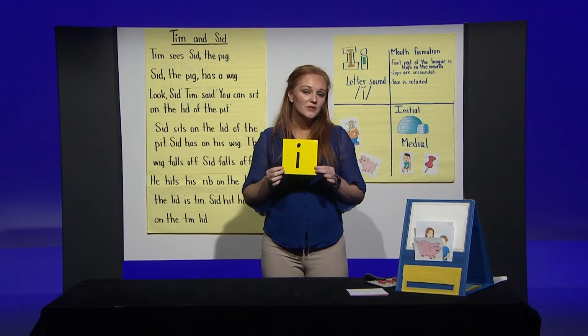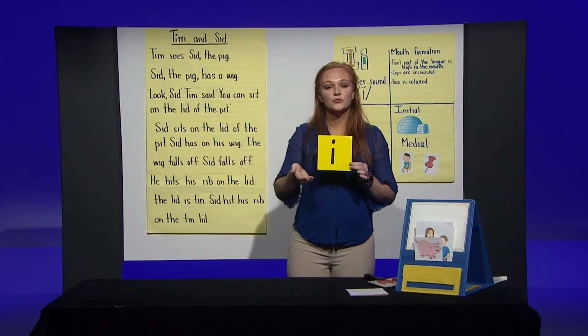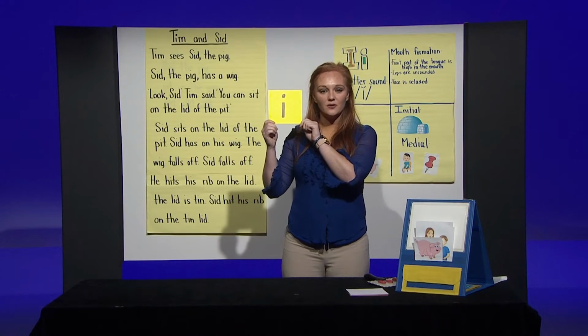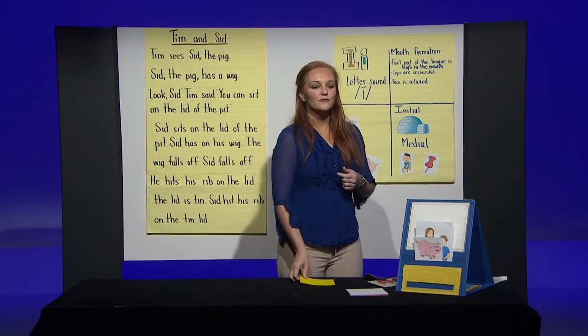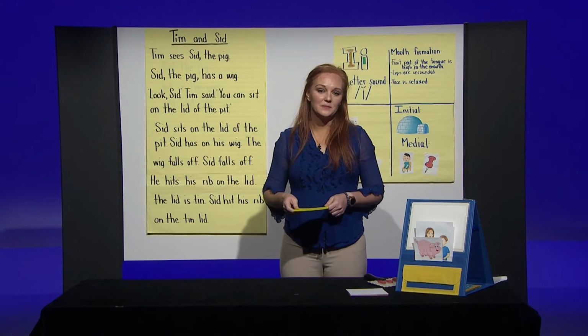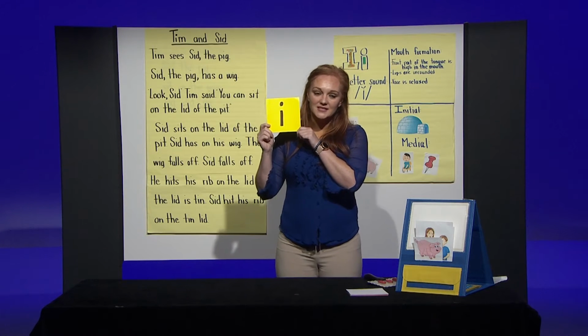Now what we'll do is I'm going to say some words again. If you hear the short I sound in those words, hold your cards up really high so I can see them. If you don't hear the short I sound, leave them down, okay? Let's get started. Our first word is Sid. Sid. We do hear the short I in the word Sid.